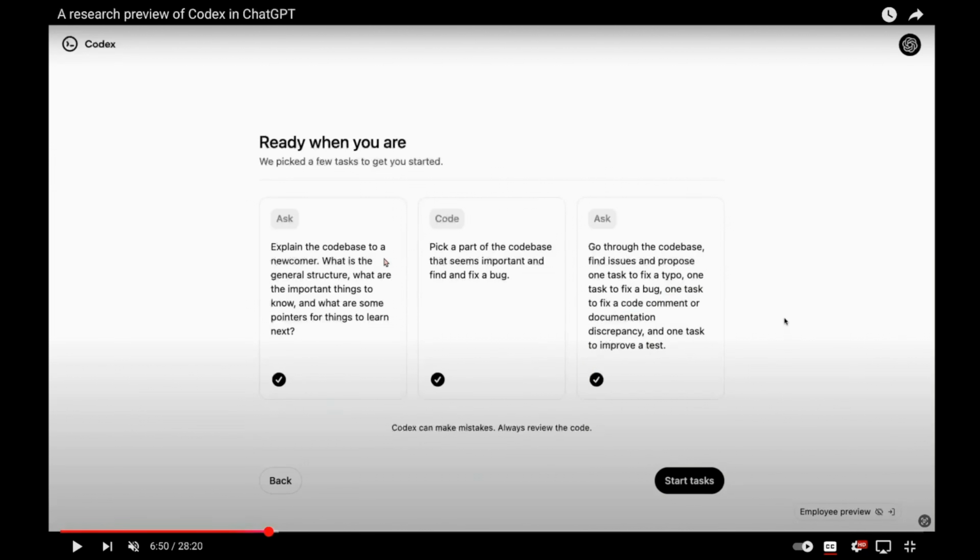Whenever you first start an environment, according to OpenAI, these three things are what you will see. You can ask the agent to explain the whole code base to you, and what are the important things to know. You can ask the agent to code, that is find and fix any bugs, or you can ask the agent to go through the code base and launch different tasks to fix the typos, bugs, or fix the documentation and other things. You can see all these things are check marked, and if you hit start tasks, all these things, explaining the code base, fixing the bugs, and doing other things, will start working simultaneously in different sandbox environments, and this will be happening on OpenAI servers.